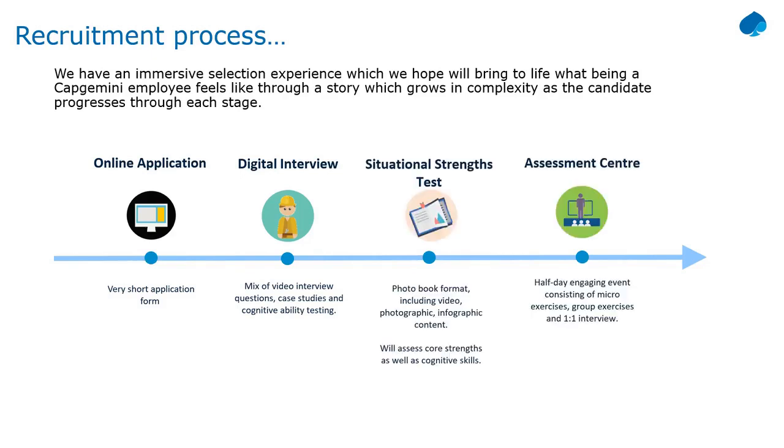Okay. And then we have our situational strengths test. Again, this is just testing your basic maths ability and your ability to problem solve. If you're successful with that, it's straight to assessment centre, where you will have group exercises and individual interviews.